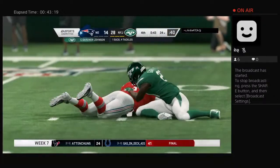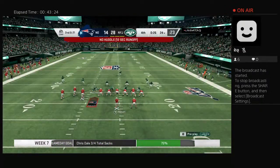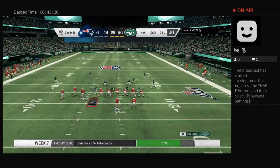On first down, Wilson. Nowhere to escape, and he goes down. Well, they're in some hot water now. After that sack, it's 2nd and 21.